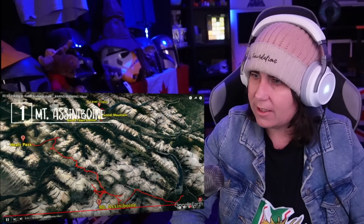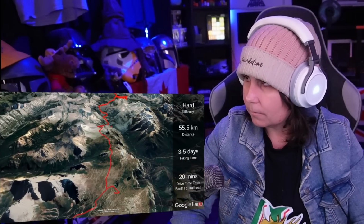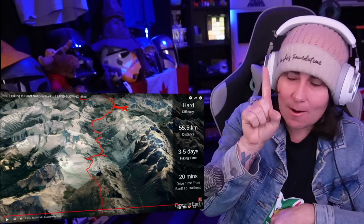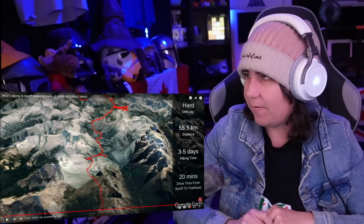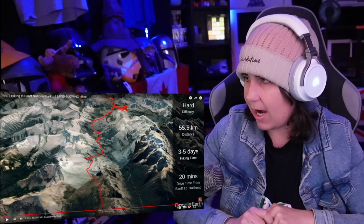All right, number one. Let's see what it is. Mount Assiniboine, starting at Sunshine Village in Banff National Park. This route actually takes you across the British Columbia and Alberta border a couple of times. Okay. This is their number one. Let's just read the stats here. Hard difficulty. 55.5 kilometers distance. Hike 3 to 5 days.